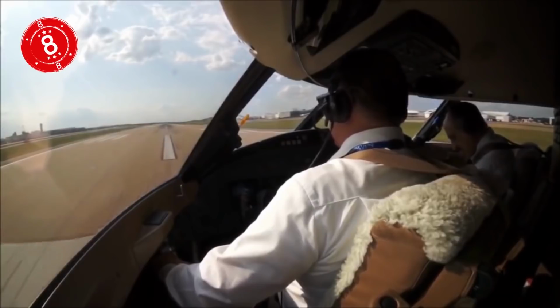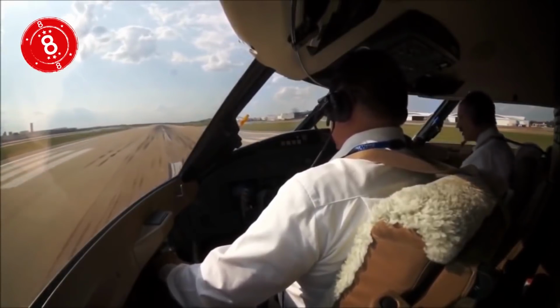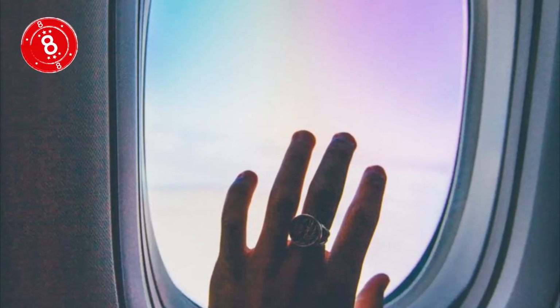This bleed hole is also what makes you see through the window panes. Due to the temperature difference between the inside and the outside of the cabin, the window panes could experience fogging up.